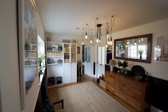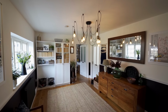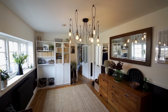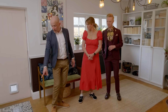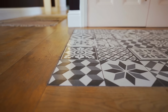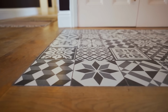Oh, well, we're welcomed into this gorgeous, light, bright little hallway. It's not that little at all, is it? It's not actually, you're right. It's unusual to have a nice wide entrance with a seat and a mirror. First thing I spotted is this floor. I know it's a modern addition, but I love it when the detailing is flush. So they've got the plank floor, they've done a cutout, they've surrounded it with a timber, and then this really nice colour-toned tile floor.